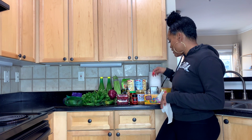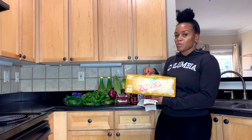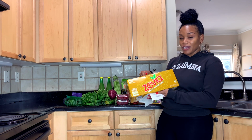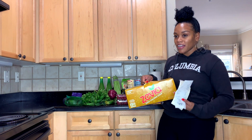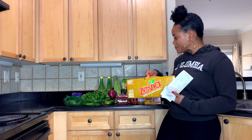I also bought this Zevia soda. It's like cream soda sweetened with stevia, so it's a 0-calorie soda, and I think it tastes pretty good. This was not on my list, but I like to switch it up. I like to have something to drink aside from water when I'm doing keto, so this is a keto-friendly drink.